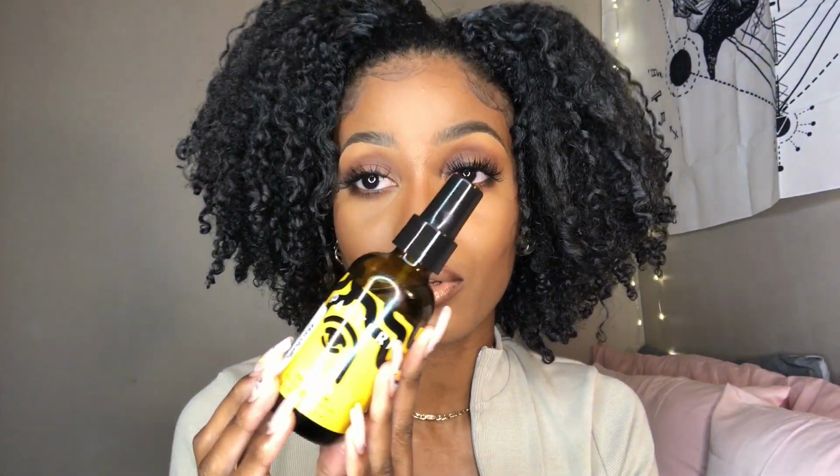Mind you, I did use this Pattern Beauty Argan Oil Hair Serum as well to help stretch out my hair and moisturize it and everything like that. But for the most part, my hair feels really good. The hold feels good. Like there's a firm hold, but my hair still has movement. I love it. I feel like it's going to last me.